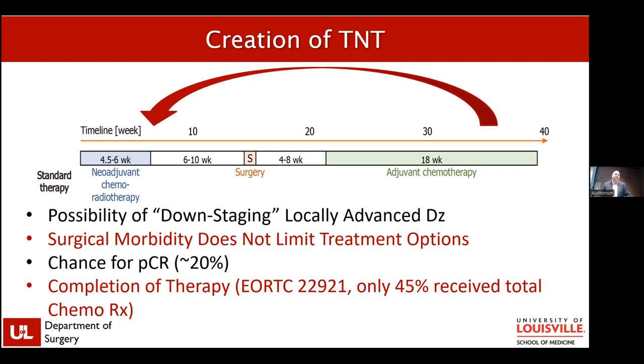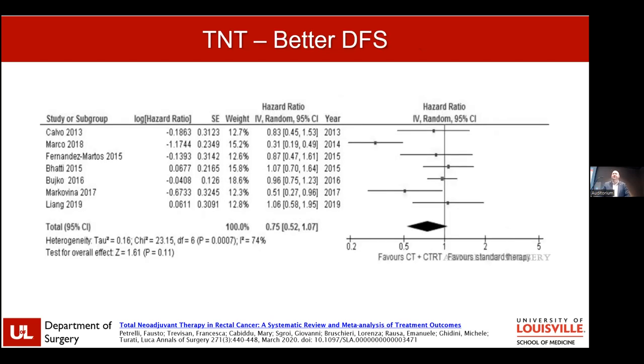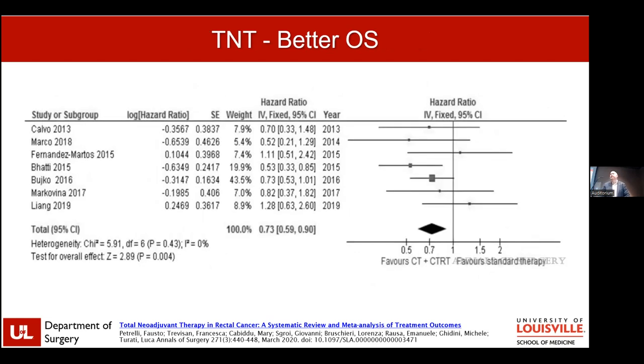Most famously for this, there's a European trial that said only about 45% of patients in the classical modality with adjuvant therapy at the end actually completed all that therapy, because by the time they got to chemotherapy, they're completely burned out, both mentally and physically, from all the stuff we've done to them. Multiple reviews of this have been undertaken over the past 5 to 7 years, and the majority of them now favor giving all of the chemotherapy for patients that need it up front. So you have a greater likelihood of developing a pathologic complete response and a clinical complete response. You have better disease-free survival with preoperative chemotherapy, as well as better overall survival with preoperative total neoadjuvant therapy.